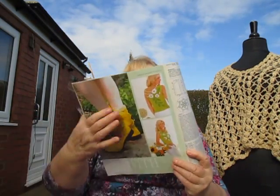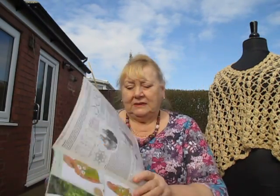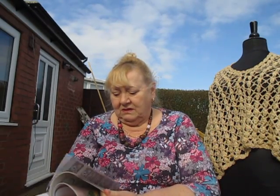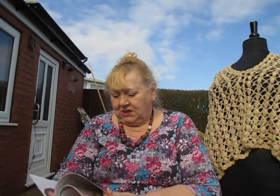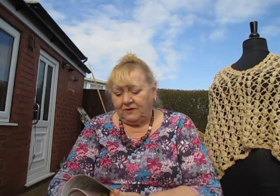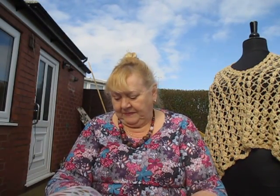Oh, that's the back view of the green short sleeve top. I think now we're actually onto the... Oh no, there's some more pictures at the back. Thought we'd finished. Goodness me, there's loads more photos at the back. I thought we'd got to the pattern bits in the middle.